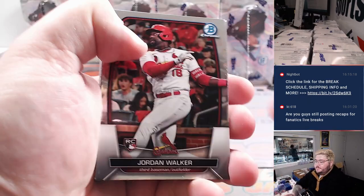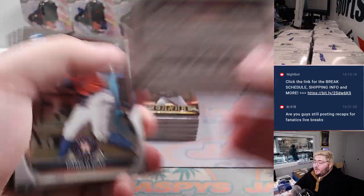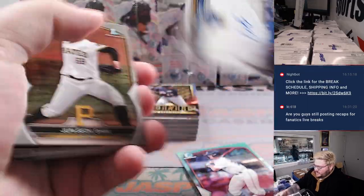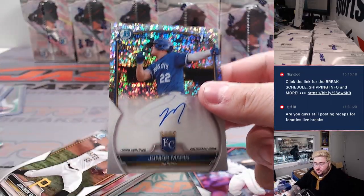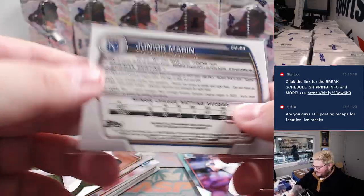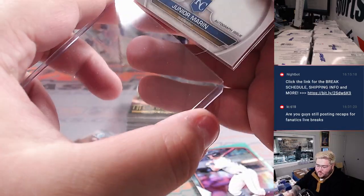Box three. Jace Young on the Aqua, 8 out of 125 for the Detroit Tigers. Another speckle auto. Junior Marin, nice speckle there, 48 out of 299 for the Kansas City Royals.